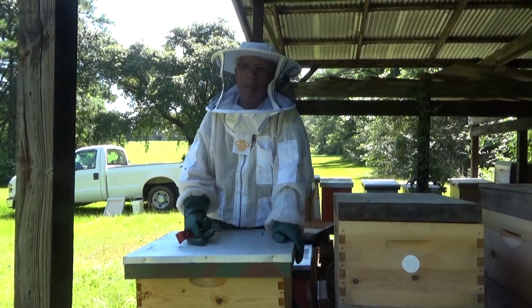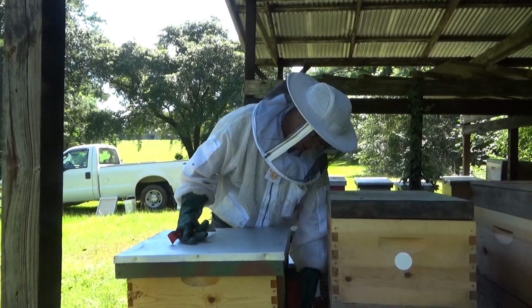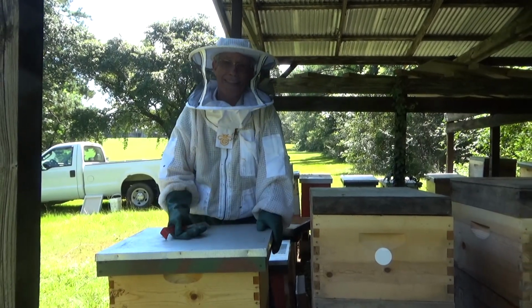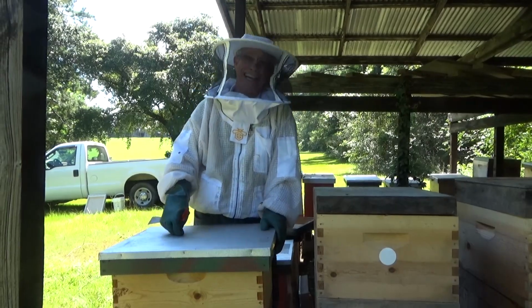I think that was in May that we did that removal. So they've drawn out the comb really nicely in the boxes. And I would have taken the box, but they had that brood in it. I don't need the honey. We'll just leave it in there until October.